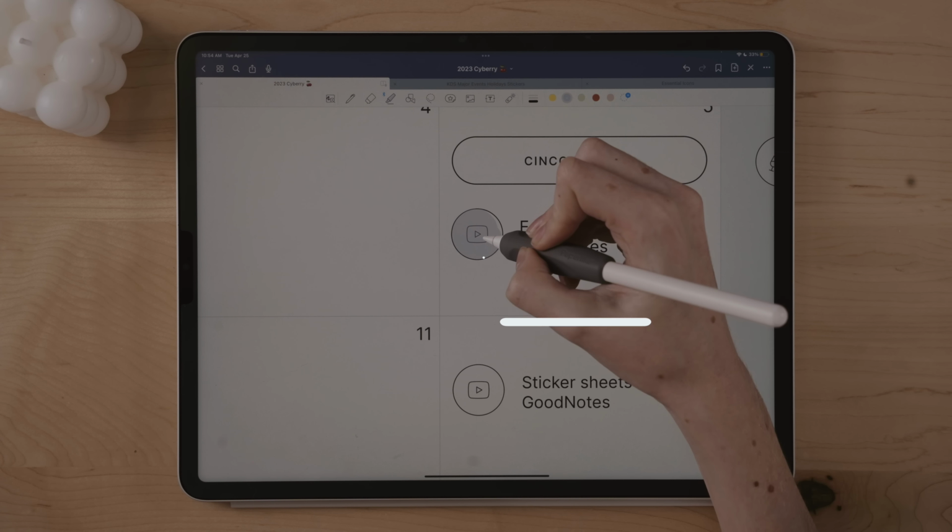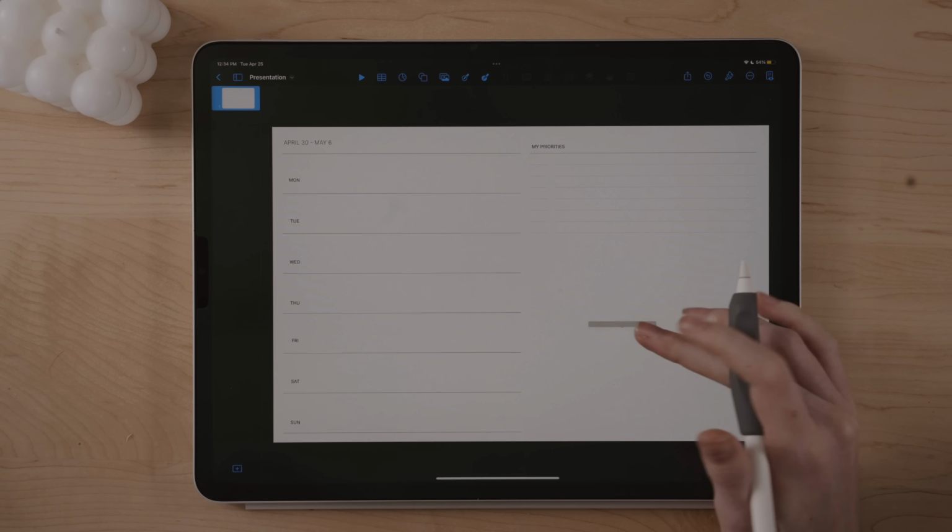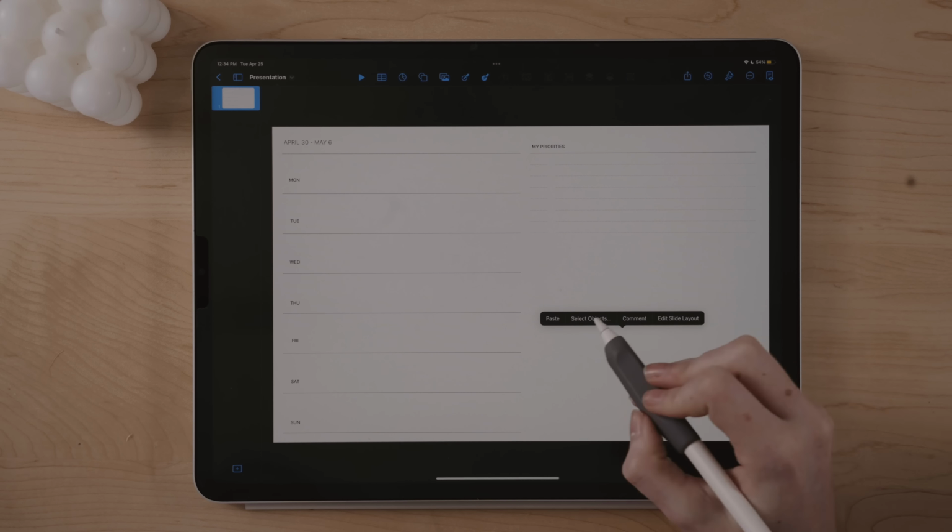What I'm going to do is tap and click select objects, select with my Apple Pencil and hit copy. And then I'm just going to paste this to have a little to-do list down here as well. We'll add some space there. We'll add a bit more space between the two checklists. And we'll call this to-do list. I'm going to bring my to-do list down. I'm going to click this icon here and then just increase the amount of rows that I want. Okay, so there is my very simple weekly.